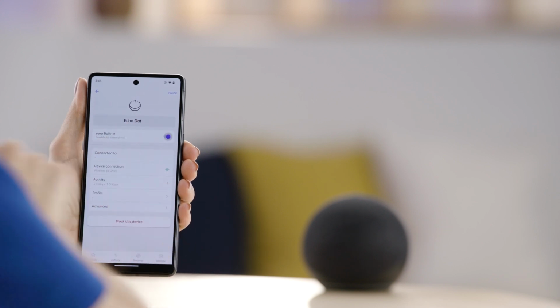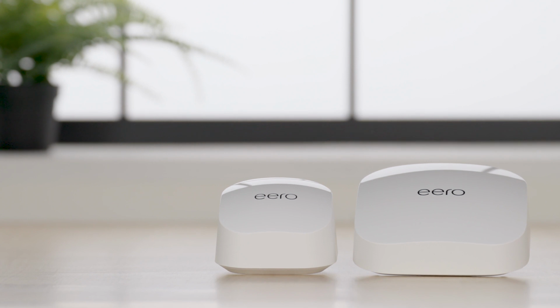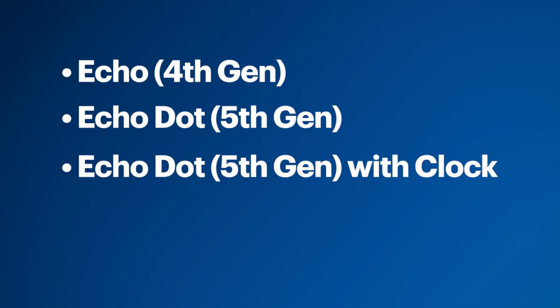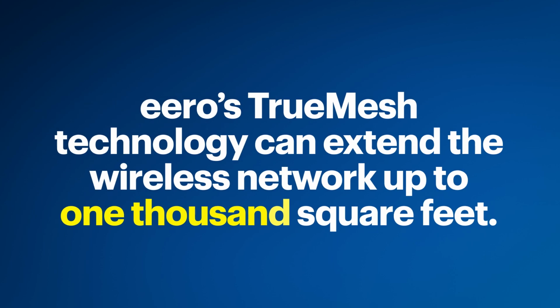Eero has several mesh Wi-Fi products that work together to blanket your home with fast, reliable Wi-Fi. The setup is easy, and the system can be managed directly from your Eero app on your phone. Eero built-in brings great networking technology to compatible Echo devices and is available to use with all Eero systems, except for the Eero Home Wi-Fi system 1st generation. But to make it happen, you'll need a 4th Gen Echo or a 5th Gen Amazon Echo Dot or Echo Dot with clock. Eero built-in is also coming soon to the 4th Gen Echo Dot and is available in the United States and Canada.